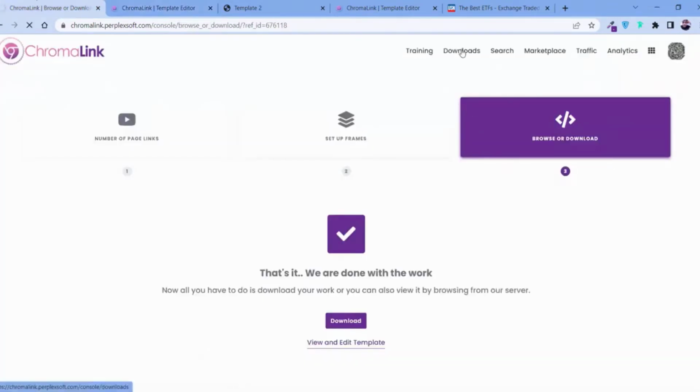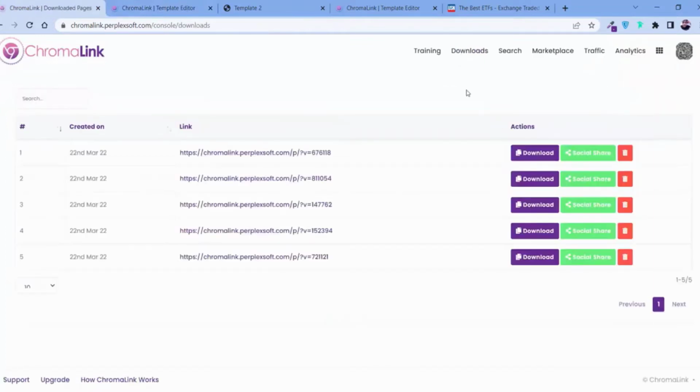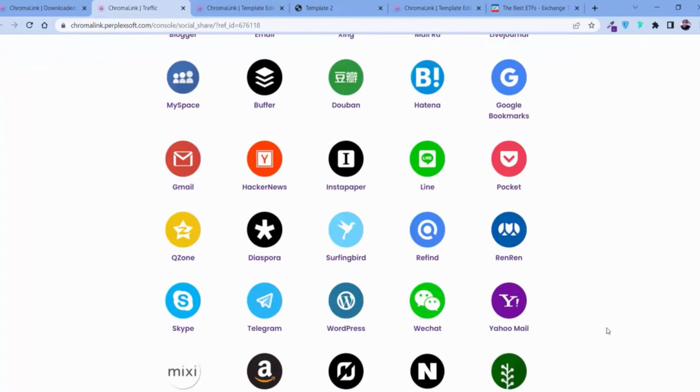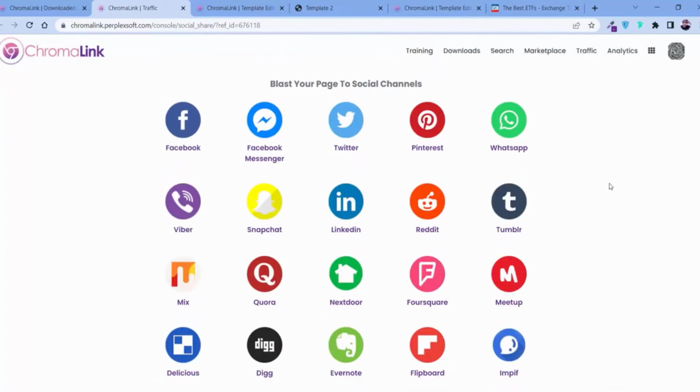Now also on the downloads option you can find the templates. What you can do is share the template on these social medias. There are more than 100 social medias available on ChromaLink. Maybe one cannot have this many social channels, but ChromaLink has all of this.